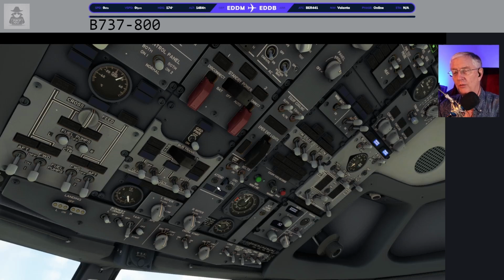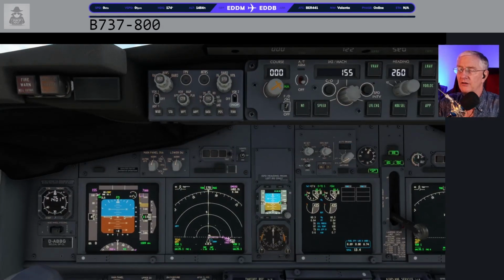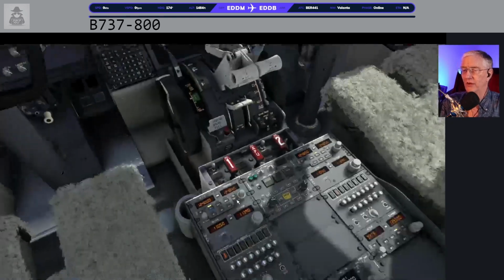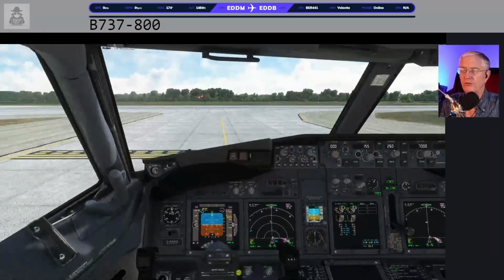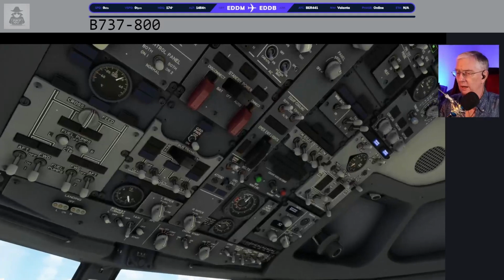I'm going to do one more cabin call. Hey, we're going to fly now. Everything looks good to go down here. So traffic, airports, and data. ATC's just called. Line up and wait. So we're going to go ahead and move those throttles forward a bit. And we're going to come over here.